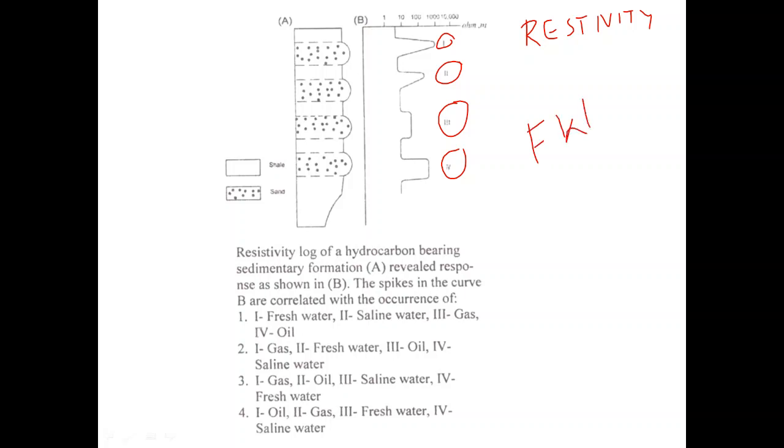Fresh water, saline water, oil and gas. And those of you who have read about petroleum geology must know that gas has the highest resistivity, followed by oil, followed by fresh water, and then the seawater, saline water. Why? Because saline water has a lot of ions, so it is more conducting rather than resistive.